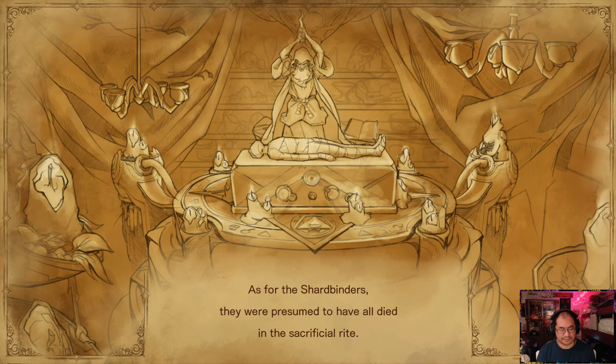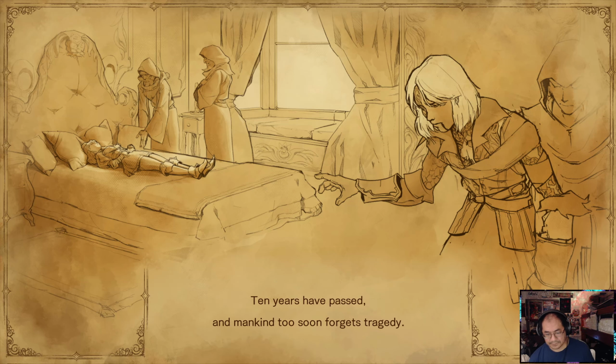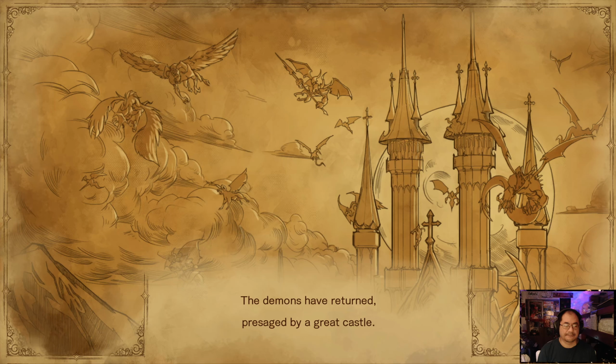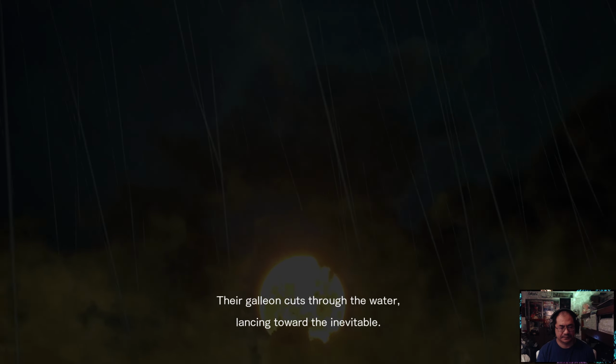As for the Shardbinders, they were presumed to have all died in the sacrificial rite. However, two survived. Jebel, a boy for whom by some miracle the rite did not prove fatal. And Miriam, a girl who was spared the rite altogether on account of the strange slumber that took her just before it could begin. Ten years have passed. Mankind too soon forgets tragedy. The demons have returned, presaged by a great castle. And on this very hour, Miriam awakens. Upon learning Jebel is the architect of this new, blood-stained ritual, Miriam and the alchemist Johannes set forth for the accursed castle. Their galleon cuts through the water, lancing towards the inevitable.